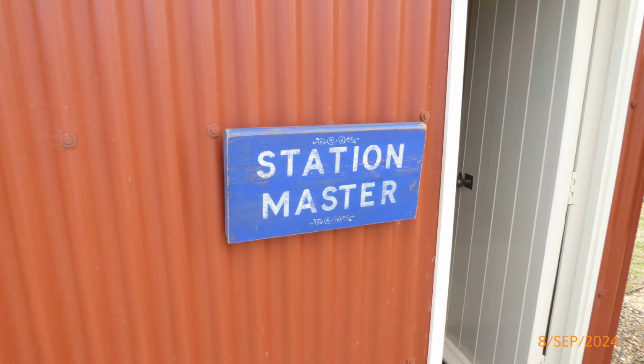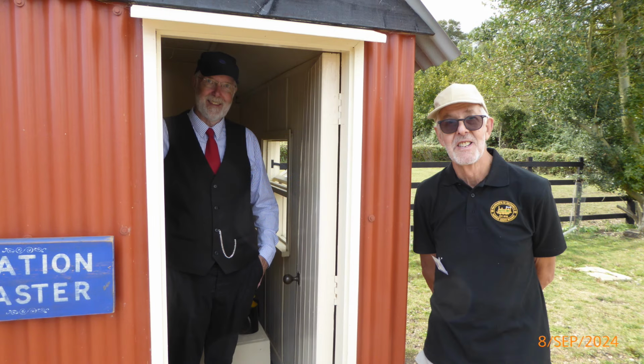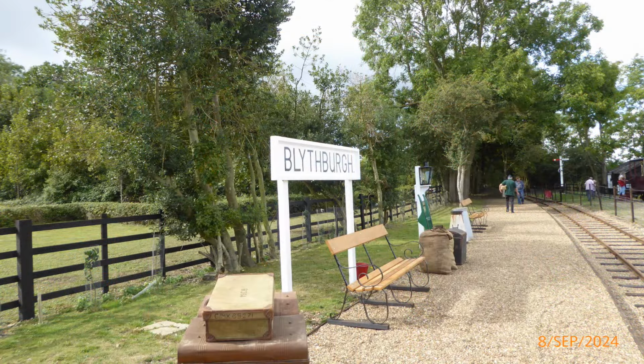Now this was the original position for the station, and they've got the station masters up, and there are plenty of volunteers on duty to show you and talk about it. Lovely. And that's the original place for the sign, but originally there might have been a bigger one than that.